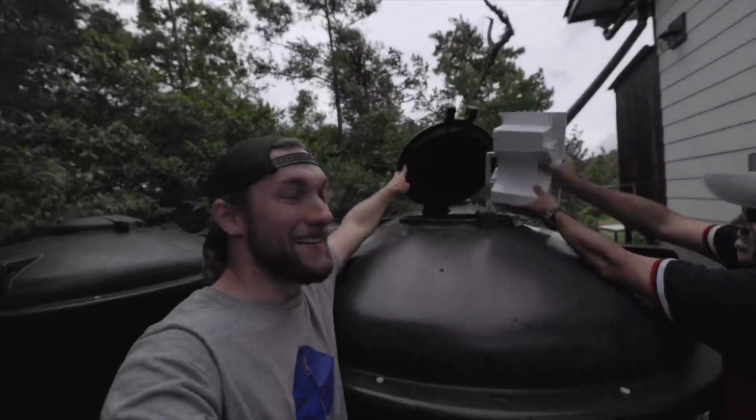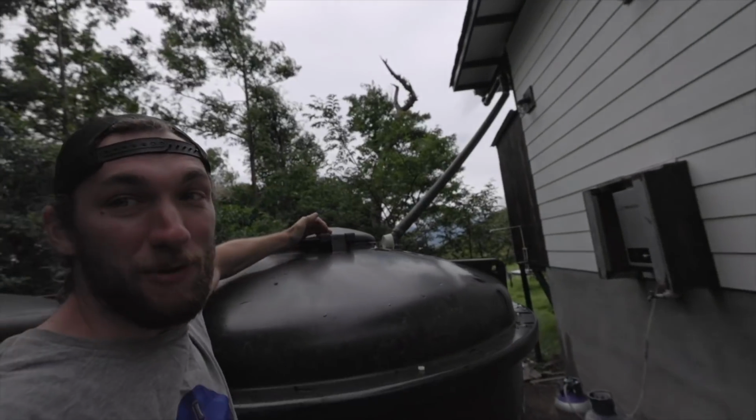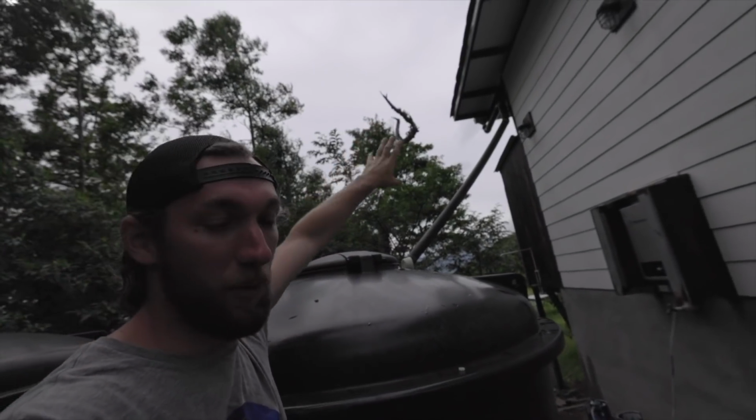The windy season is here. It's come, which means a lot less rain. We're gonna go from getting maybe about 8 to 10 inches in a month to now less than 1 inch in a month, which means not a lot of water, not a lot of rain, because we do everything caught off this roof. All of our water comes off this roof.